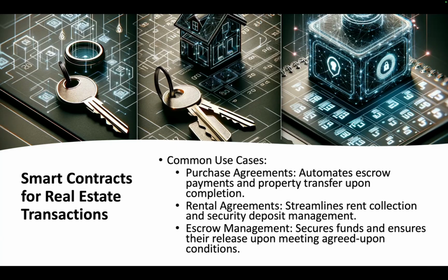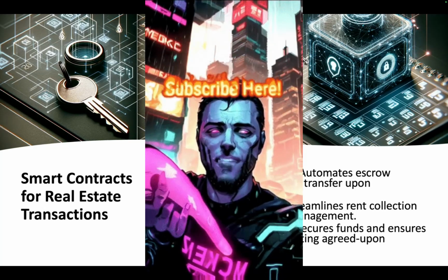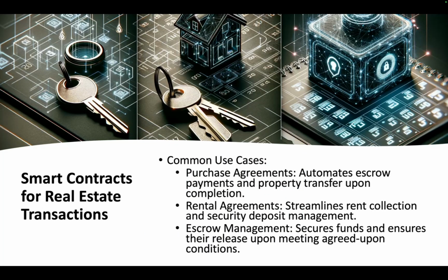So where could smart contracts be used in real estate transactions? If you think about the purchase agreement, all of the terms, if you uploaded that into or converted that into a smart contract, it means that the buyer and the seller have an agreement. They've both seen the contract, they've read the contract, and the moment the buyer clicks complete, the contract's executed, and then the monies are transferred to the seller immediately. There's no delay, and there's no confusion, because all the terms are known up front.